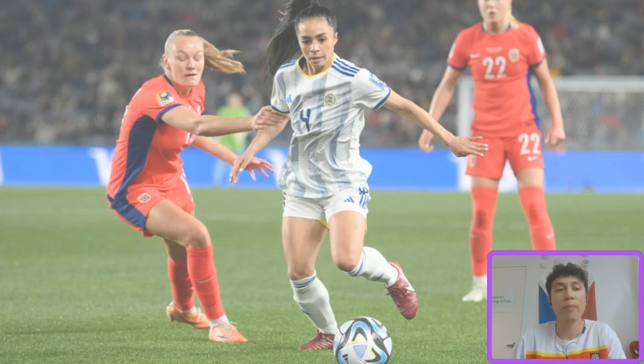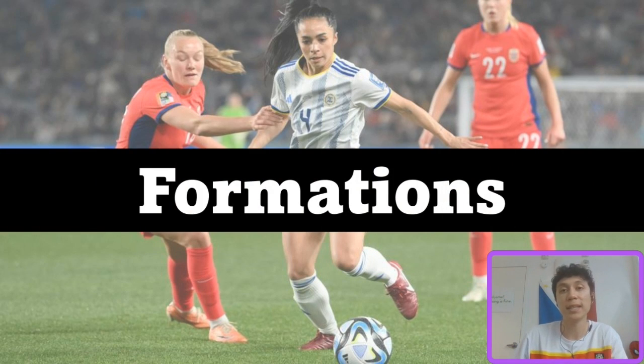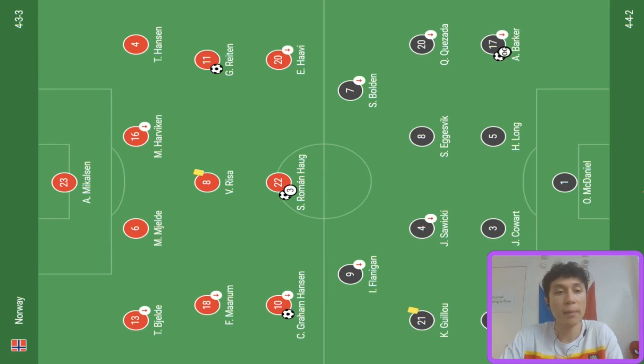So I am going to start off by talking about the formations that each team lined up in, because this did have a big impact on the game. Norway lined up in a 4-3-3 formation. So they had 4 in the back, 3 in the middle, 2 kind of out wide and 1 up top. And in contrast, the Philippines lined up in a classic 4-4-2.